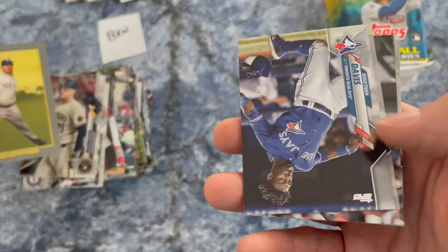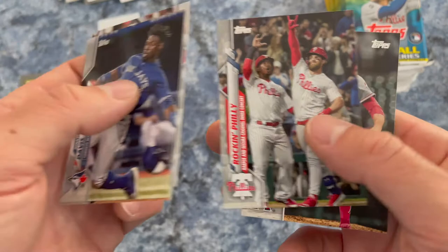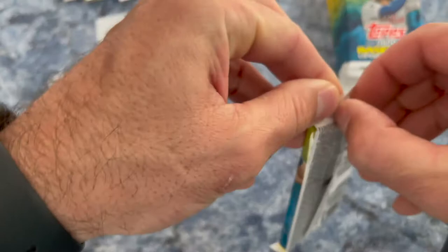Go to Jonathan Davis from the Blue Jays. Yasmani Tomas from the Diamondbacks. Brad Miller. And there's a Rockin' Philly with Bryce Harper. And a Ty Buttery. Nothing numbered there. Okay, let's keep it going. Here's pack number 10 out of 16 for you, Ben.